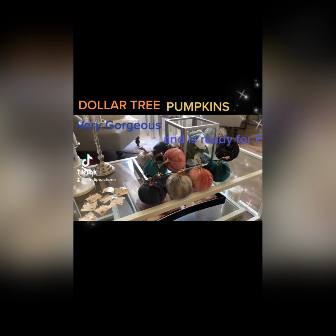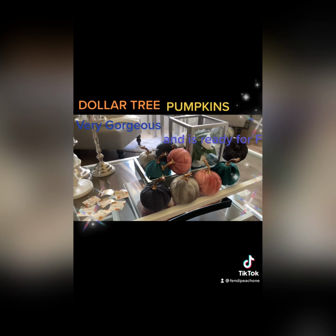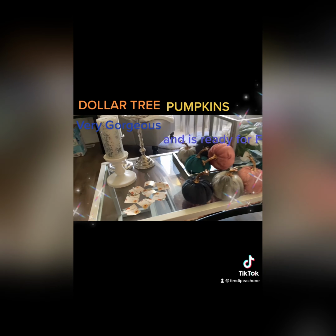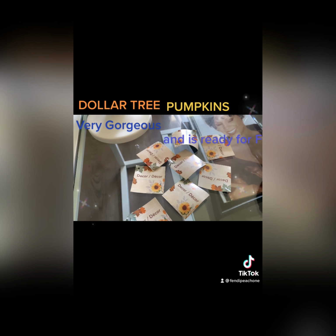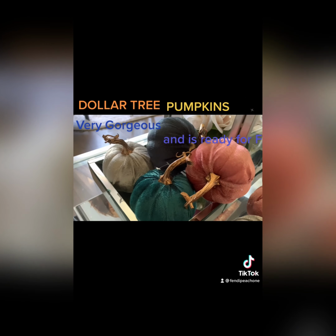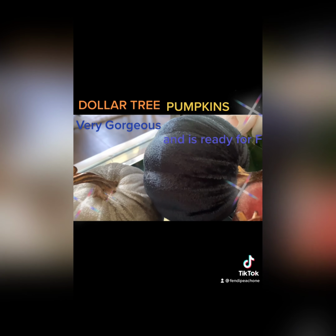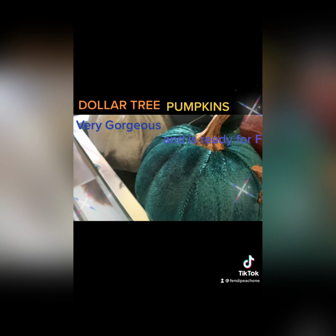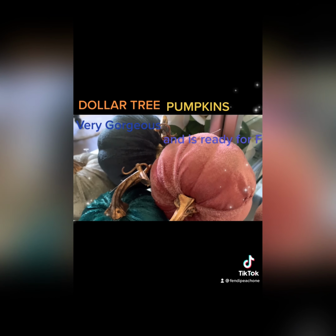I want to show you guys these gorgeous decor pumpkins that I found at Dollar Tree. And this is what was on them before I took them off. You have these beautiful, vibrant colors: the gray, the blue, the green, and, I want to say, vintage pink.